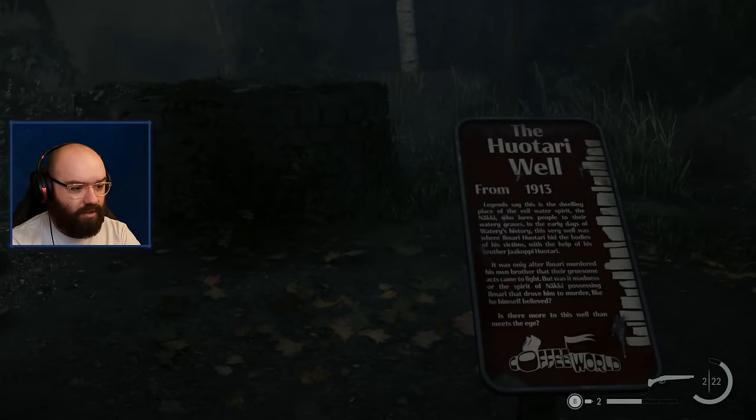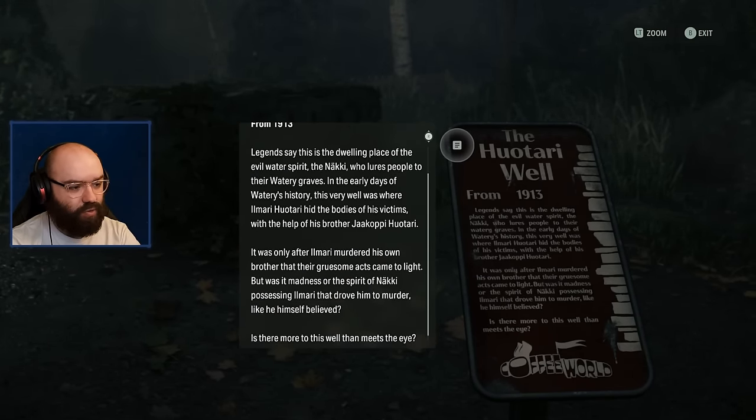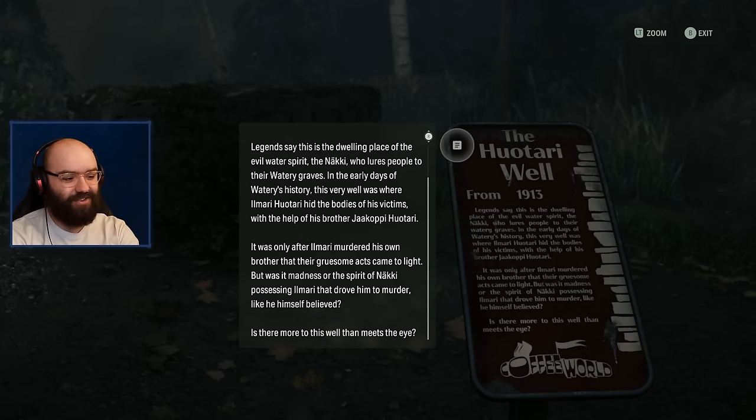The Huatari Well. From 1913, legends say this is the dwelling place of the evil water spirit, the Naki, who lures people to their watery graves. In the early days of Watari's history, this very well was where Ilmari Huatari hid the bodies of his victims with the help of his brother, Jacopi Huatari. It was only after Ilmari murdered his own brother that their gruesome acts came to light, but was it madness or the spirit of Naki possessing Ilmari that drove him to murder like he himself believed? Is there more to this well than meets the eye?